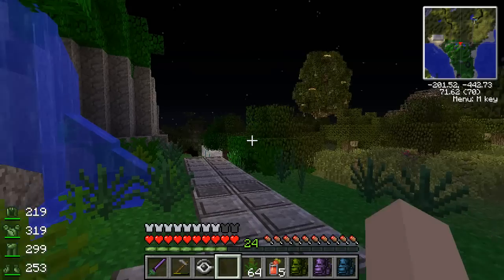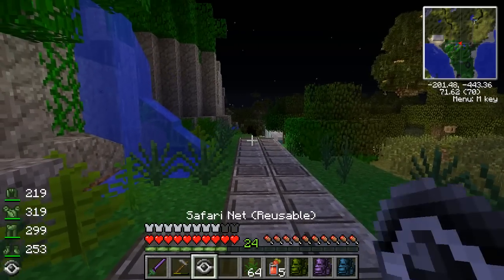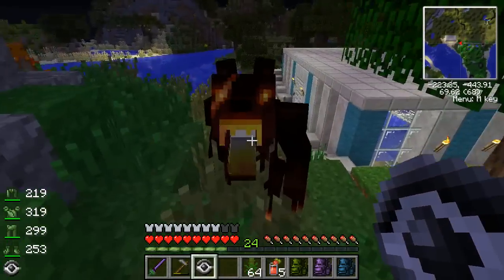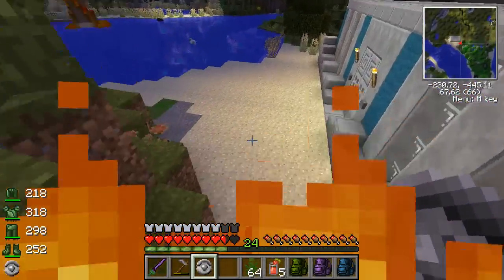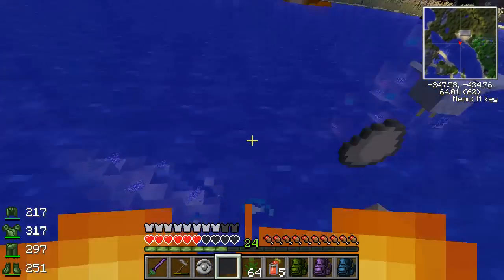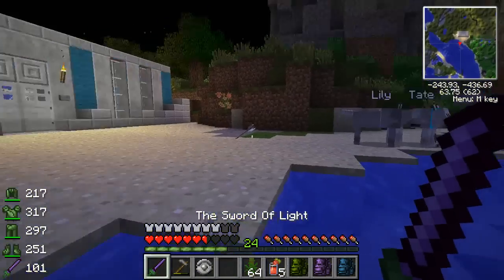Oh! I kind of want to catch him. Okay, this is probably Nutter Butters. This is Nutter Butters! Ouch! Tate, don't! Ouch! Everybody into the water! Oh no, there's a skeleton! Oh! Tate, did you get in the water?